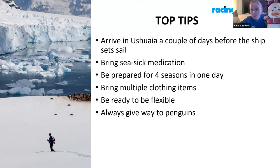And my last tip would be, if you have the capacity to do this race financially, time-wise, etc., do it, because I will guarantee you it will be the best experience you ever have, regardless of any place you've ever been to. Antarctica is definitely something else. So if you've got the financial means and you've got the time to do it, do it.